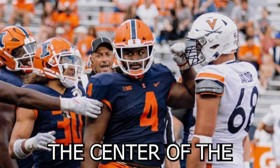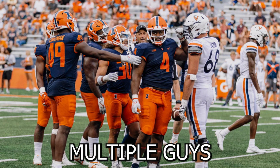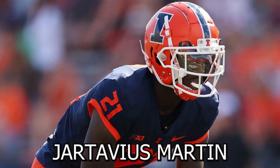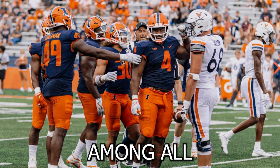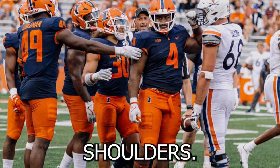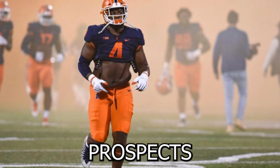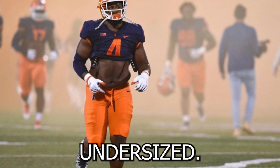Jer'Zhan Newton, the center of the monstrous Illinois defense from 2022 that had multiple guys get drafted in the first 3 rounds, including Devin Witherspoon, Jartavius Martin, and Sidney Brown. The common theme among all those players is a fiery competitive edge. All these guys play with big chips on their shoulders. For Newton, this energy comes from the fact that there were over 1,000 prospects ranked above him coming out of high school, since he was slightly undersized.